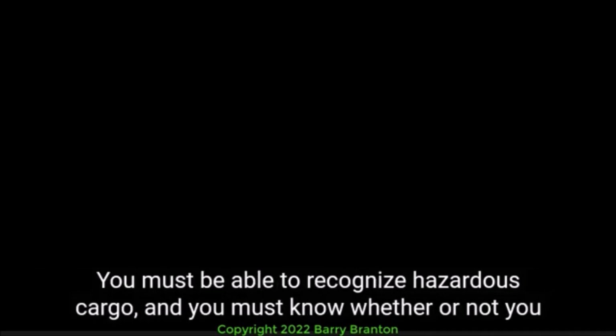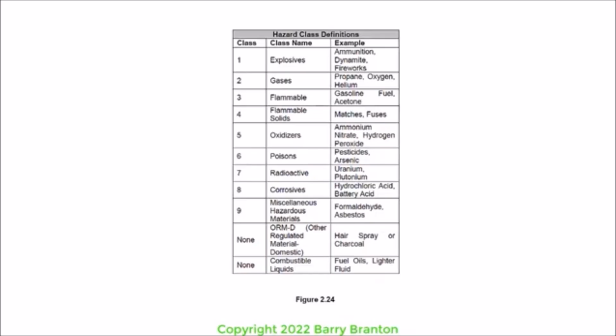2.24 Hazardous Materials Rules for all commercial drivers. All drivers should know something about hazardous materials. You must be able to recognize hazardous cargo, and you must know whether or not you can haul it without having a hazardous materials endorsement on your CDL license. 2.24.1 What are hazardous materials? Hazardous materials are products that pose a risk to health, safety, and property during transportation. See Figure 2.24, table on page 2-38.